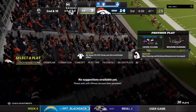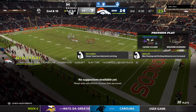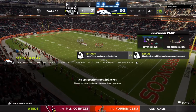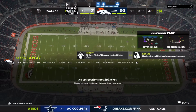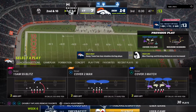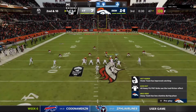Ordinarily, you're trying to keep the quarterback hemmed in. In this case, they brought the heat, and if he flushes out, they're fine with that, and they force another incompletion. Third quarter of a tight football game as we come up on a 2nd and 10.